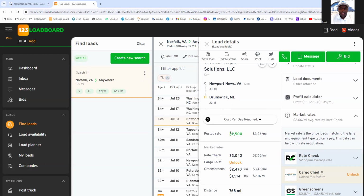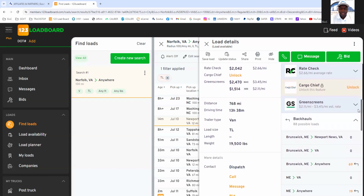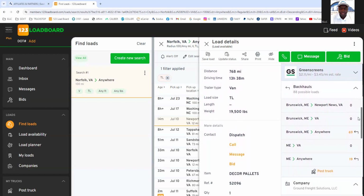It's posted at 2,500. That's what the broker's paying to the truck, which is averaging $3.26 a mile. How is that? Because it's 2,500 divided by the distance, 768 miles. That's how you figure that out, okay? Then it gives you some market rates here. Let's scroll down. No documents, profit calculator.